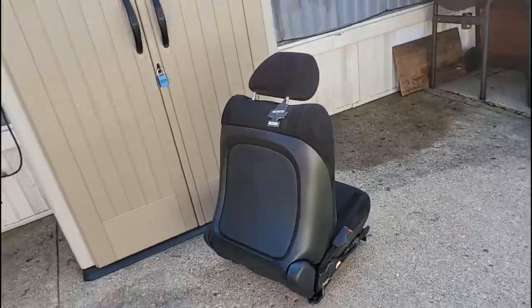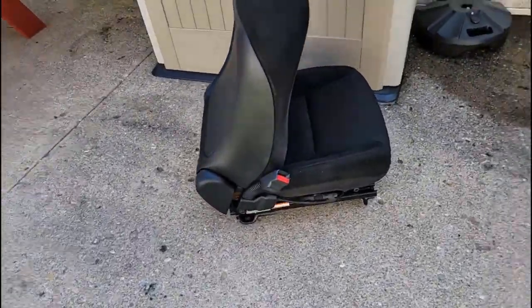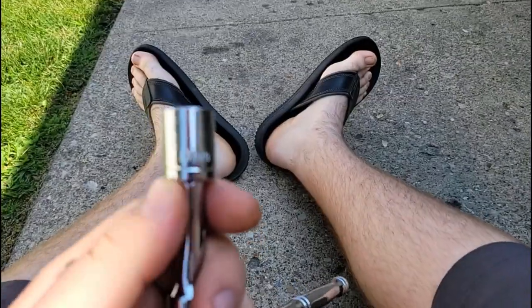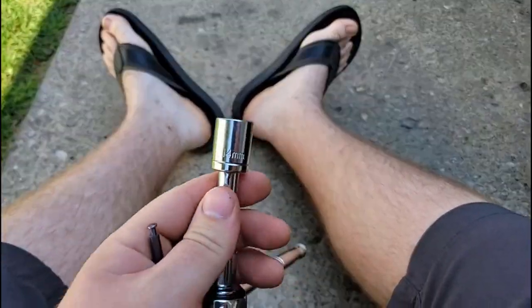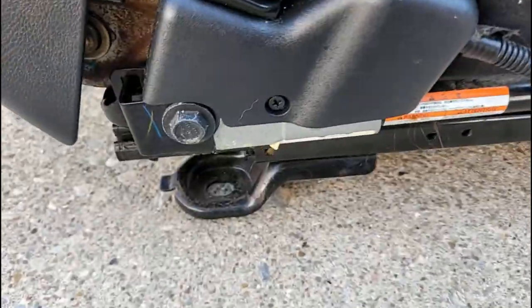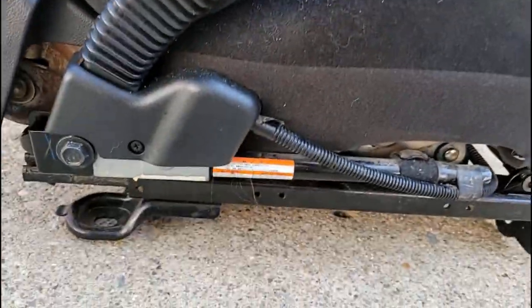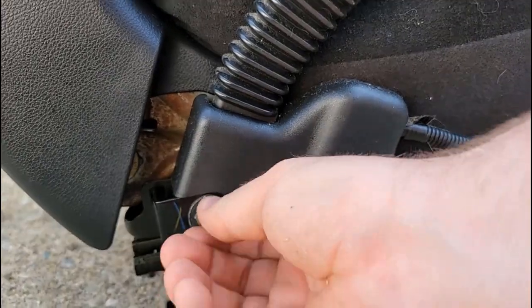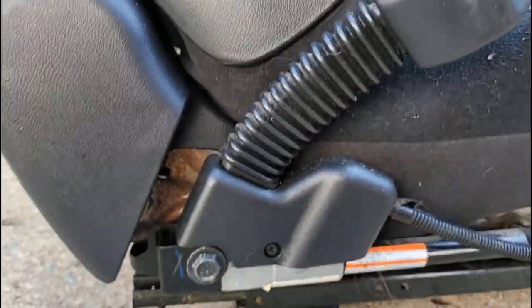Guys, the seat is back out of the car. As you can see, I am so glad everything with bolts are the same size. This whole time I've been using an extension and a 14 millimeter. I tried to show that to you guys earlier, but it kept blurring. But to get this seatbelt unit off, you just need to take this bolt off, and it should just come right out.